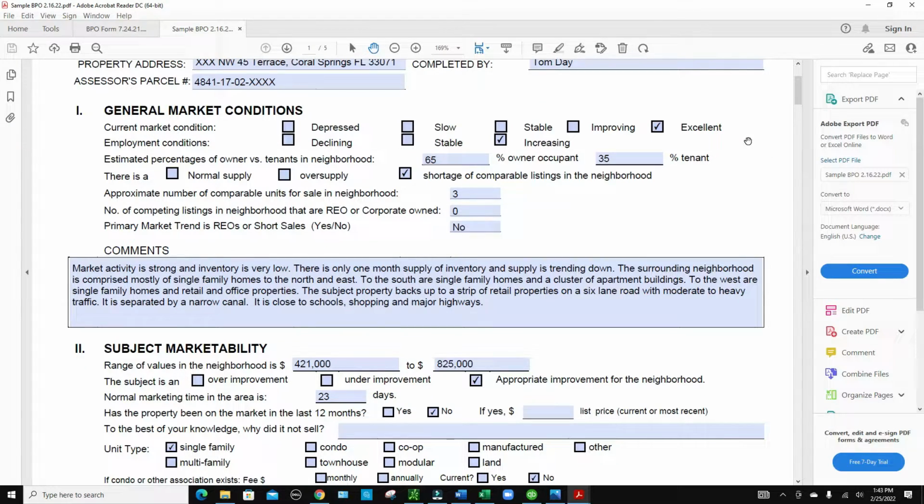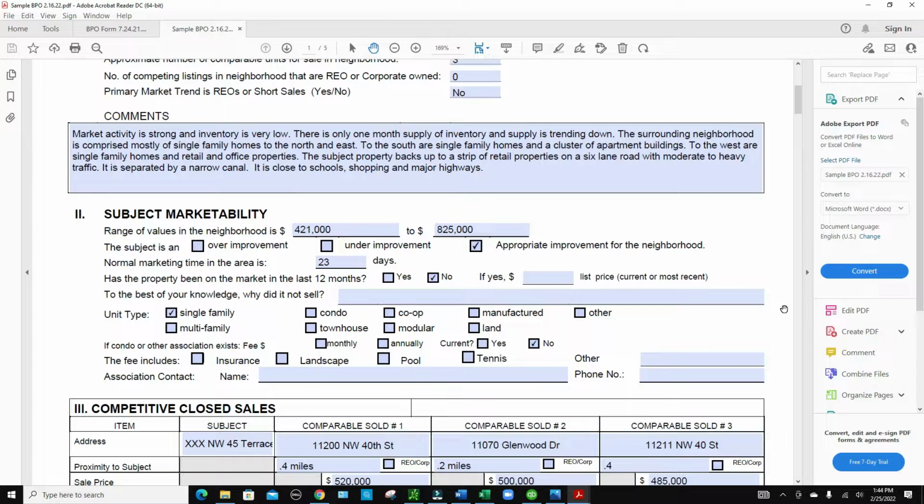Now, the general market conditions are excellent right now. I found that 35% of the homes were tenant occupied and 65% were owner occupied. There were only 3 comparable units in the market area for sale at this time. None of them were REOs. Neither REO nor short sales are a factor in today's market. So I gave a description of the neighborhood and what's going on in the marketplace here. I tried to be as descriptive as possible. I talk about the inventory and the trends, what's surrounding the subject property in terms of the type of homes, what you can find to the north, south, east, and west. And I also mentioned that it's close to schools and shopping and major highways.